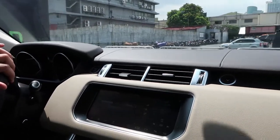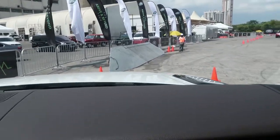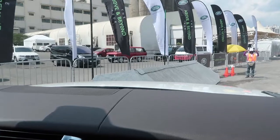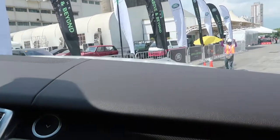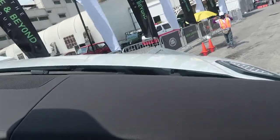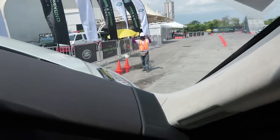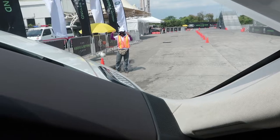Okay. Now the last one. This is the side slope. Again, just watch your spotter telling me to turn left. Okay, straight on. Accelerate a little bit. It's all squeezing only. Go. Wow. Stop. A little right. Okay. A little more. Stop. A little more.